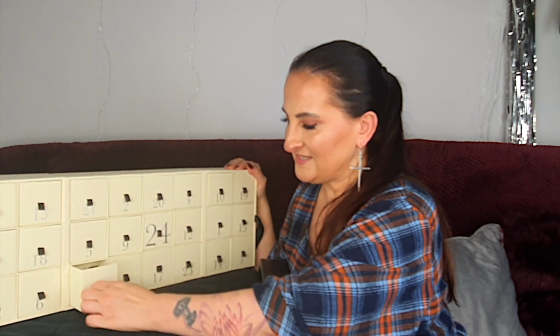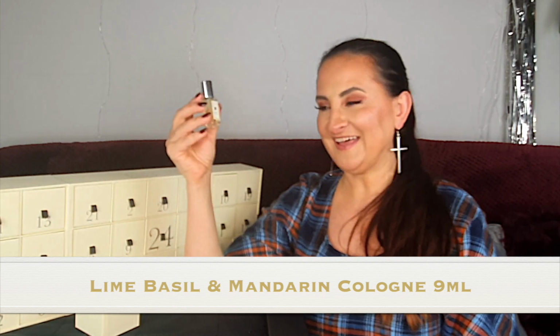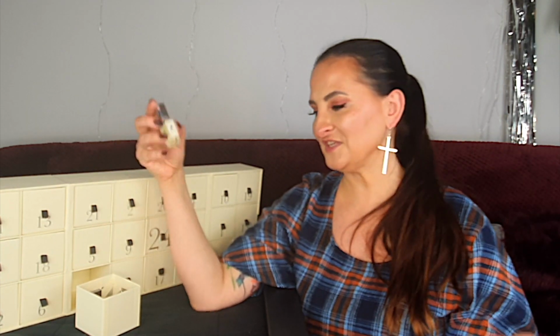Number 16 is here. So we have a lime, basil and mandarin, and I do like this fragrance too. I mean, this is quite unique because of this basil mostly. It's just different. Again, this is a perfect unisex fragrance. I couldn't even say if it's more masculine or feminine. It's just different. So yeah, I like it.